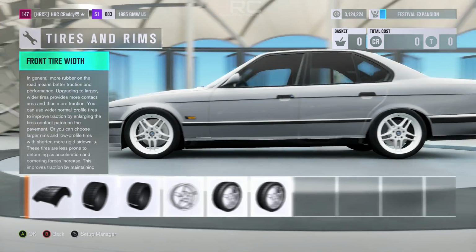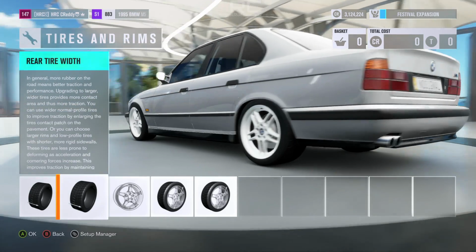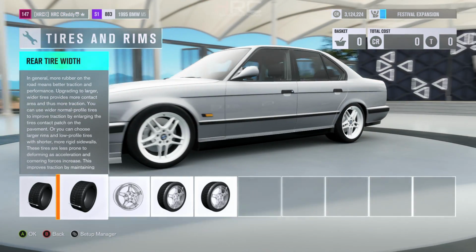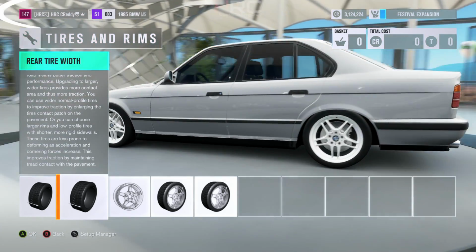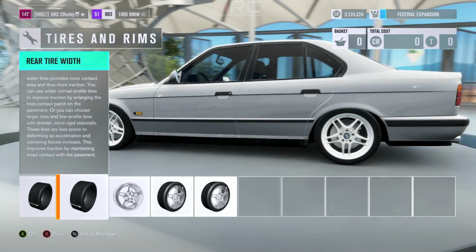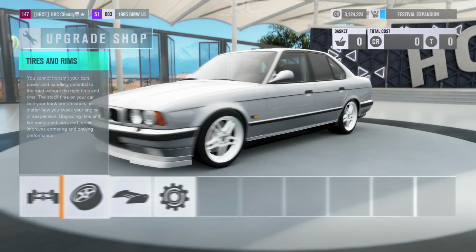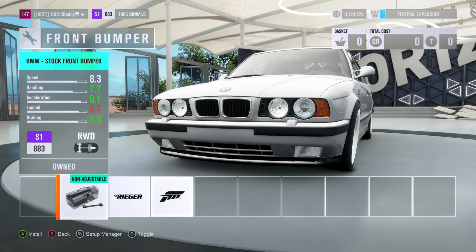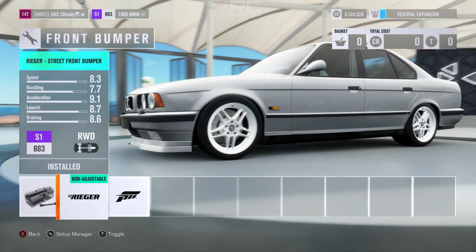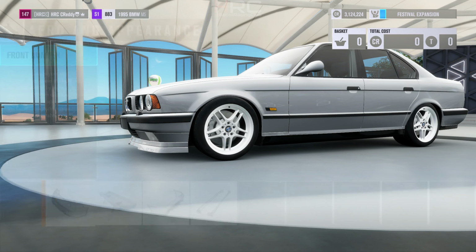Race tires, 305s in the back. These are the stock rims, man. I couldn't believe it, I was like, yo, I'm keeping these for sure. I did not want to change them at all. It's from '95. Look at this. And they came white too, so I was like, yeah, let me leave those. They're pretty dope. Front bumper, I added this bumper because it adds a lip. I don't know, it's something about lips for me, like front bumper lips.